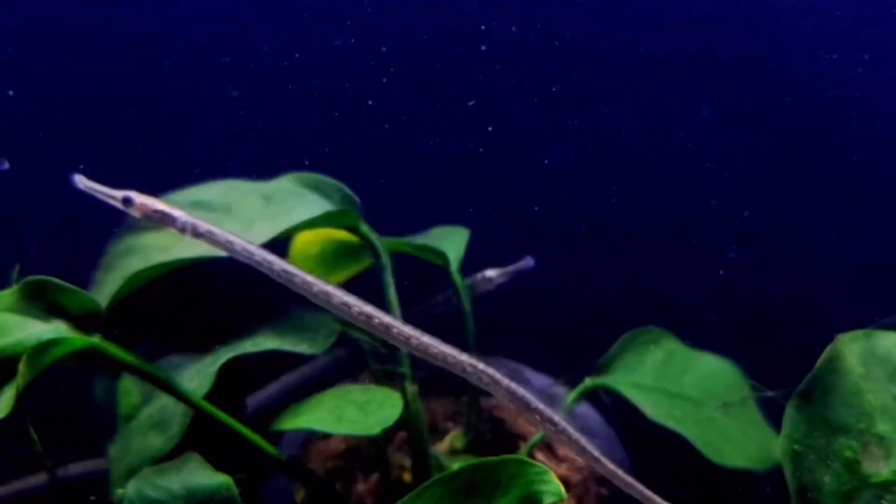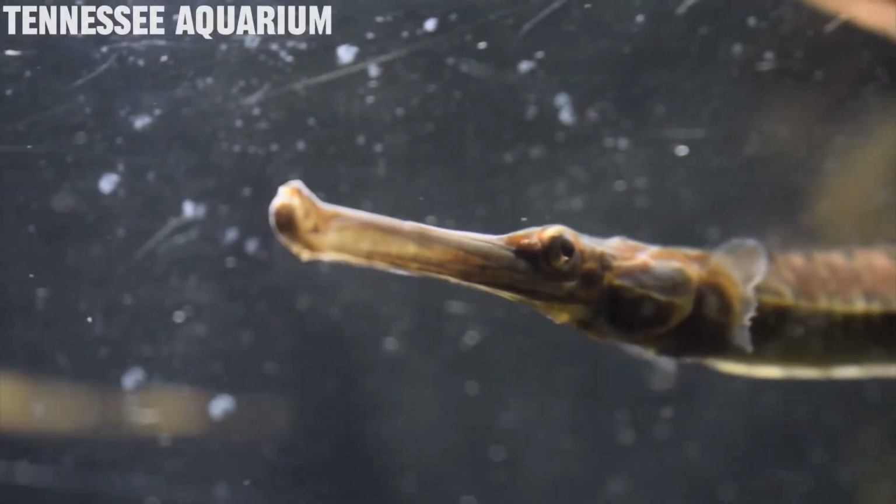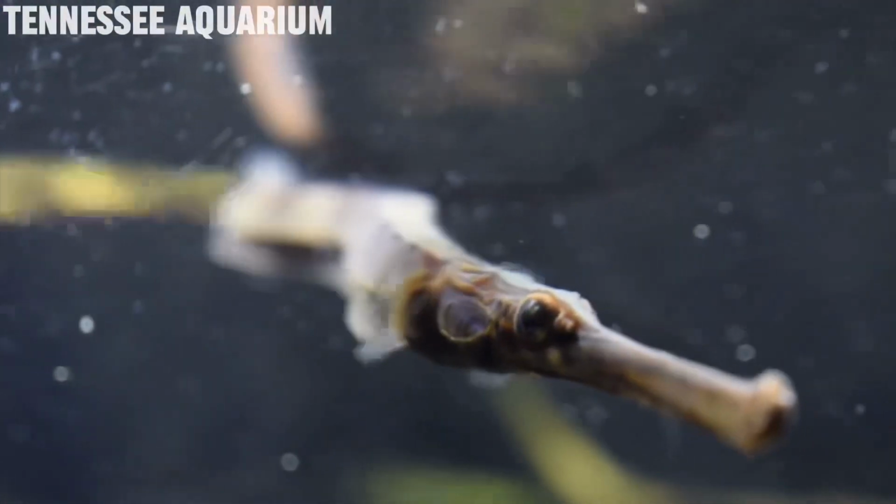This one's like the big boss for unique aquarium fish. We have freshwater pipefish. So these guys are another one of my absolute favorite aquarium fish. I would actually go as far as saying that they may actually be my favorite. I've had them before and they were absolutely one of the coolest fish I've ever had. So if you don't know what a freshwater pipefish is, it's very similar to the saltwater pipefish, except it's a little more bland. But basically, it's just like this long fish. Kind of looks like a pipe, I guess.